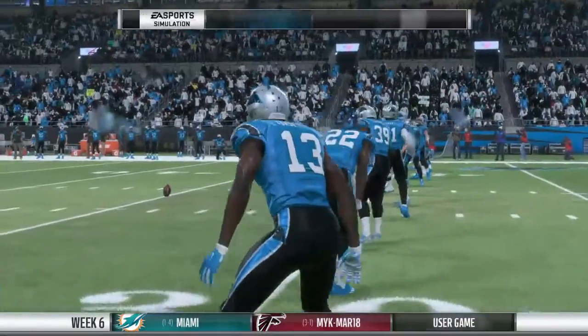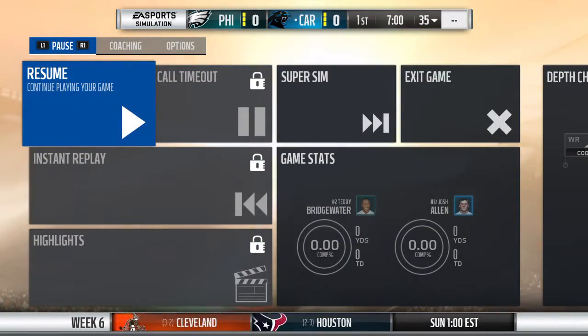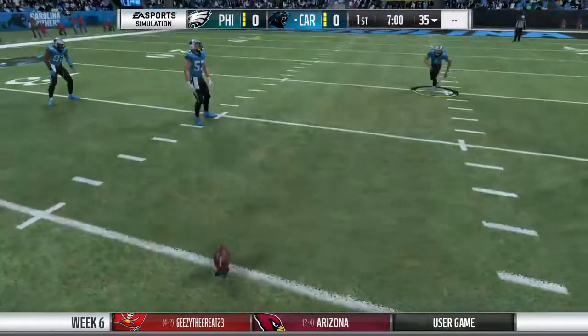Hello, everybody. I'm Larry Ridley, and this is EA Sports coverage of the NFL brings us to Uptown Charlotte and rain-soaked Bank of America Stadium. Tonight we kick off Week 6 with a great Thursday night matchup between the Philadelphia Eagles and the Carolina Panthers.